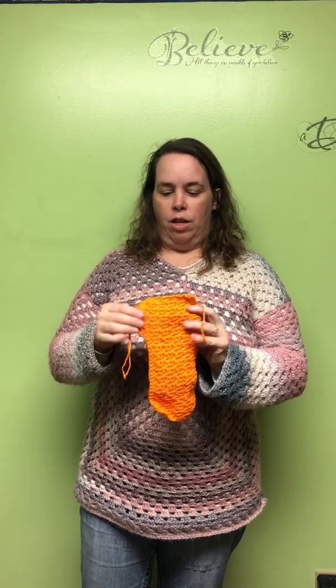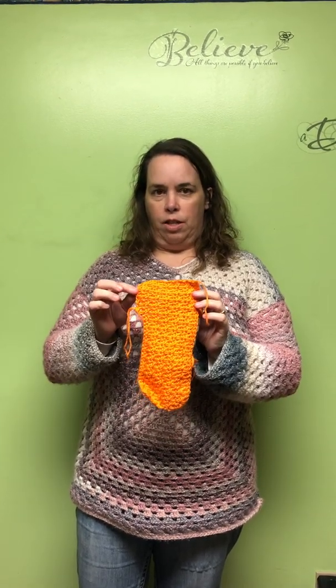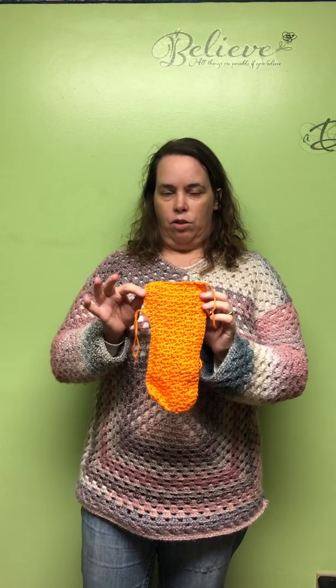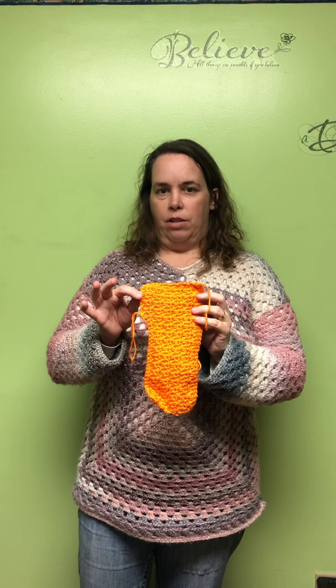But I've started on a couple of washcloths, and this is my start, using up some of that cotton yarn from the oven mitt to try to do that so that I can send them out to her.